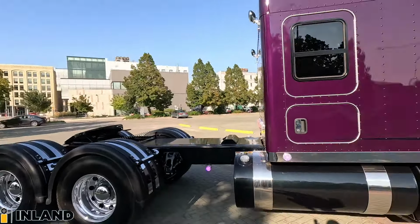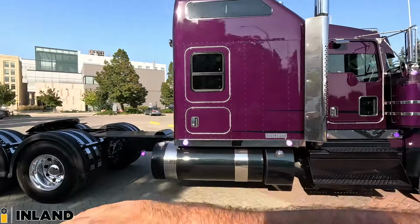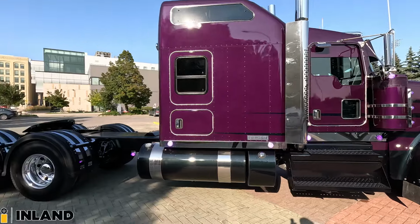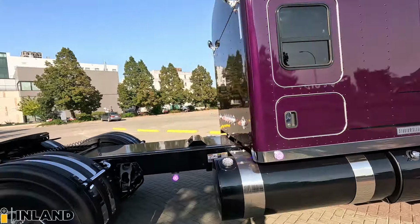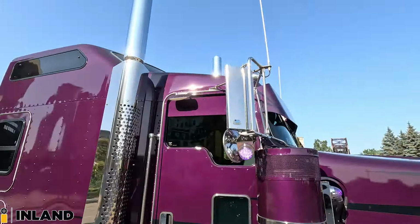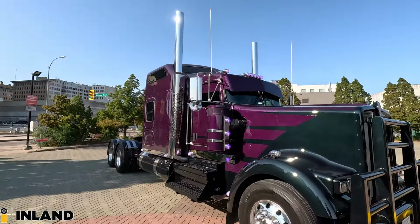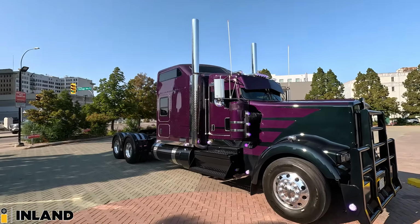1, 2, 3, 4, 5, 6. Oh yeah, and 7 on the bumper there. So we got 7 purple bumpers. So there's 7. We got 7 on the back, and we got 7 up top. Triple sevens, a piece of heaven. Name of this truck. It's a little nutty too.